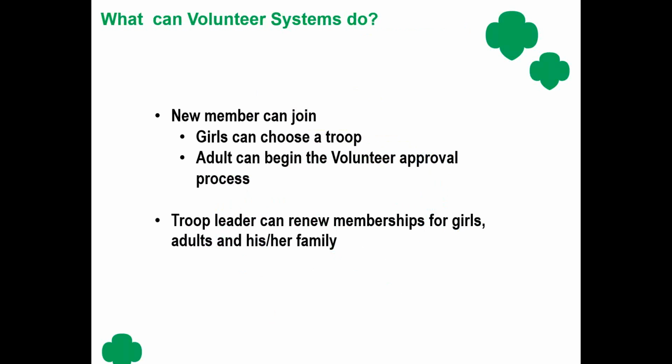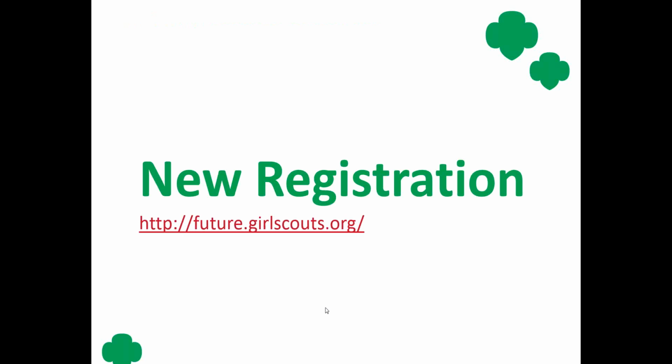Girls who are new to Girl Scouting and current Girl Scouts can choose a troop from the opportunities available right online at her fingertips. Adults can join as members, or they can join and begin the process to become a volunteer, to go through background check approvals and do some online training right away, so they can participate in the troop experience right away. A troop leader is able to log on to Volunteer Systems and renew the membership of the girls and adults in her troop, in addition to renewing her own membership and the membership of those in her family. Let's take an actual look at how we do this.